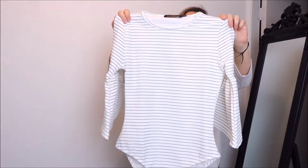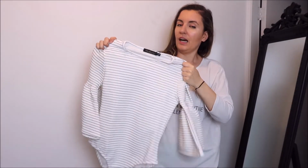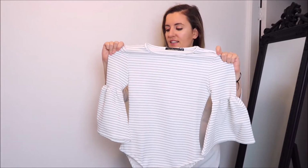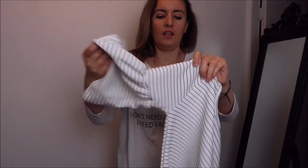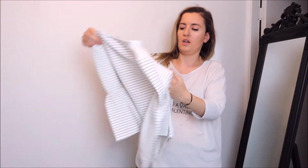The next item is a body. It looks like that. It's by a brand called Mesheme. Now, I would try it on, but there is just no chance I'm fitting in that. This is size 10 and there is no stretch. There is, but it's a tiny amount of stretch in it. And I'm just not gonna fit in it. There is just no chance.